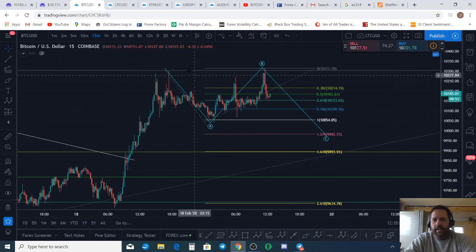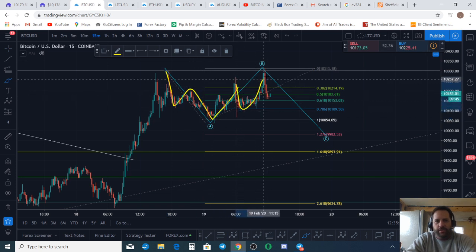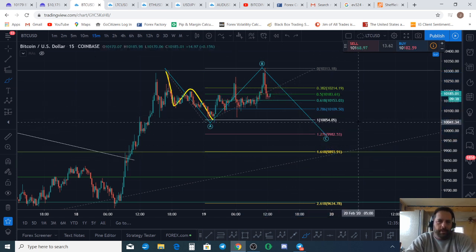This is what I'm seeing right here. It looks like an expanded flat, guys, the best I can tell on Bitcoin. Don't forget, this isn't financial advice. It looks like we've got a three-wave structure there, three-wave structure here, expecting a five-wave move to the downside. Pretty impulsive. That's what I'm expecting here.